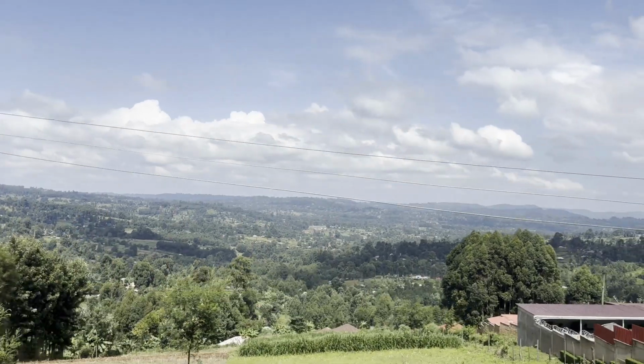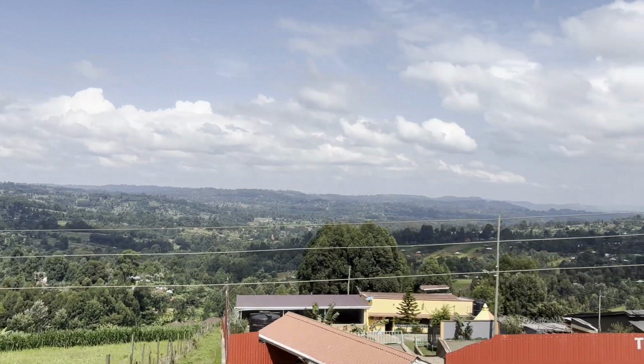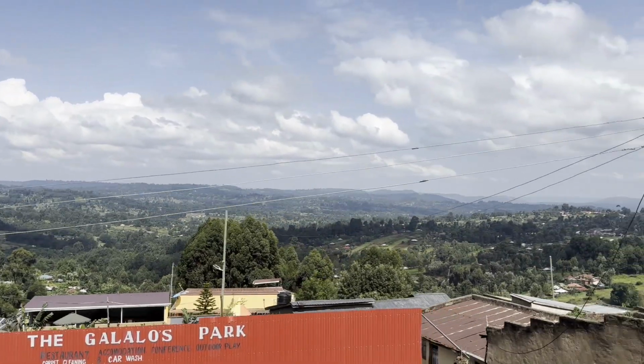As we headed towards the Tanzanian border, the Kenyan countryside was breathtaking. It was beautiful.